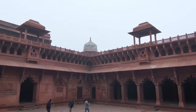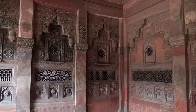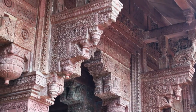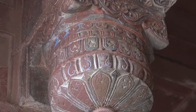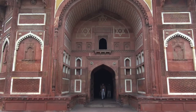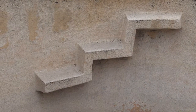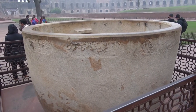A gateway leads to an inner courtyard, surrounded by large halls, which are extensively adorned with Persian-style stone carvings. The most striking feature of the palace is the decorative stone brackets that support the beams. Jahangir's house. This monolithic tank house was used as a container for fragrant rose water.